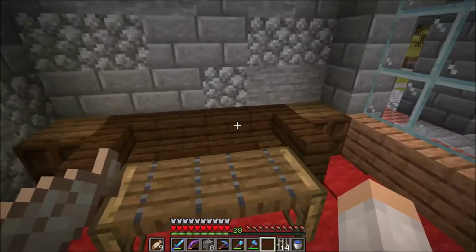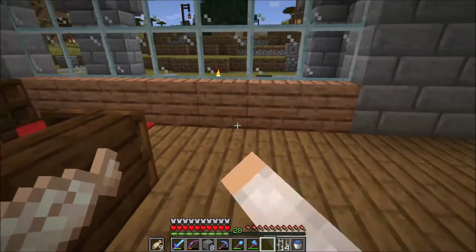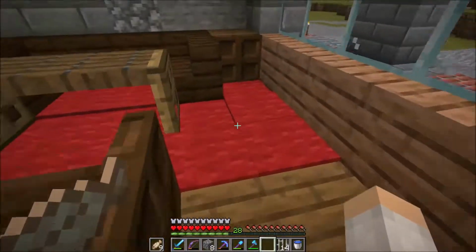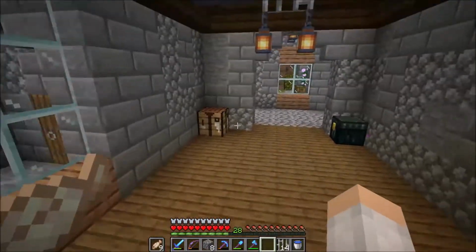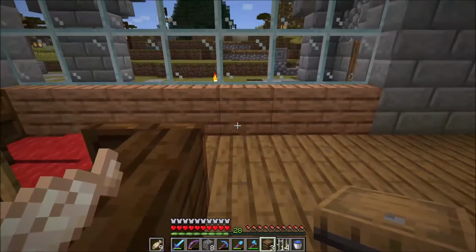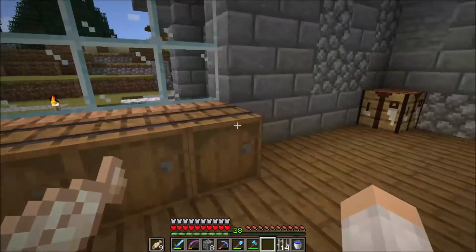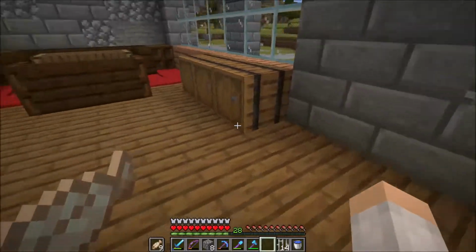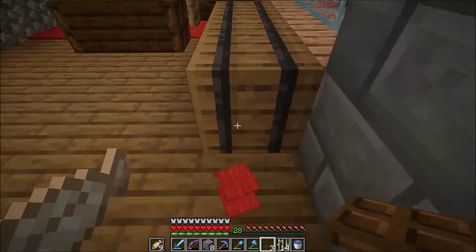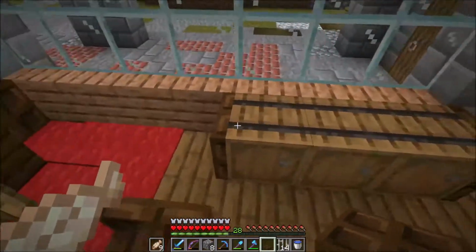Yes, so I think what I want to do now is put a little bit of a cabinet right here. So we'll still have a little bit of room to get by right here, but I want to put a cabinet right here. And one of the best ways to do that is to make some barrels. I think barrels look very good as cabinets. You can also put stuff on top of them, and you can store stuff inside them. They're very wonderful. So let's go ahead and put some, whoops, let's put those on the ends. I think that looks very nice.